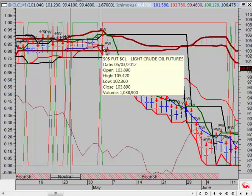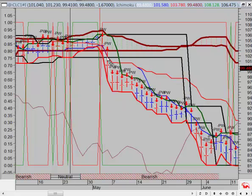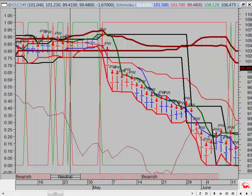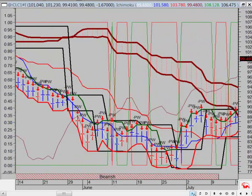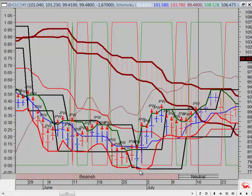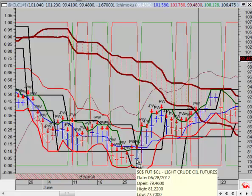Alright, we dropped from May all the way down. Look how we came from May all the way down to June, and here's where we hit that 81. So we dropped from 106 on May the 2nd down to 81.07 by June the 12th. See what a massive drop that was? And then here's that 77 I was telling you about, where we hit 77.92 on June the 22nd. So that was our bottom right there. And then on June the 28th, we hit 77.70.